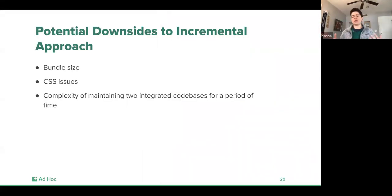So as with any technical decision, there are always downsides. The main one that I can think of is bundle size. The nature of web apps is that they're served over the network, and doing this incrementally means that there's a period of time when we're sending both React and Angular and their dependencies in our bundle, and I don't think there's a great way to get around that.